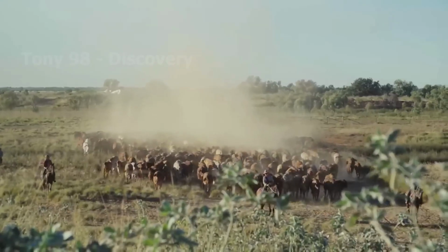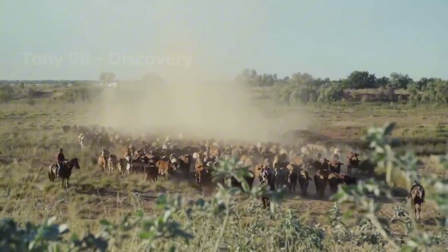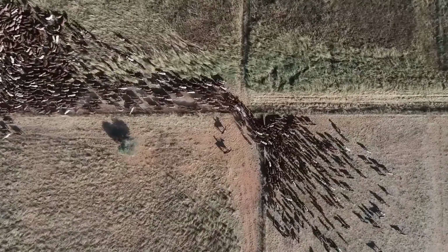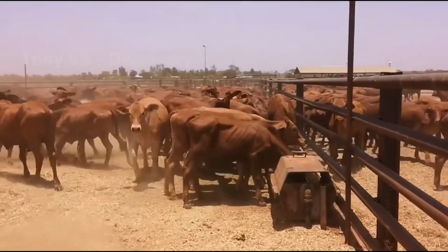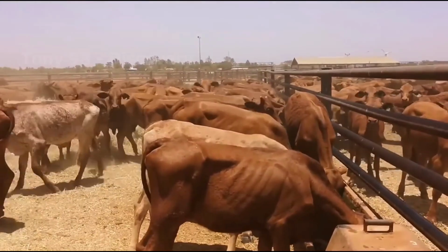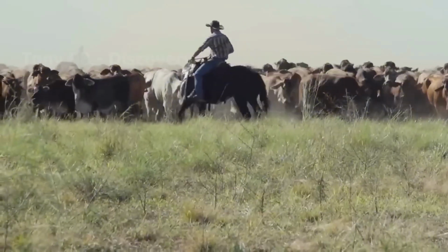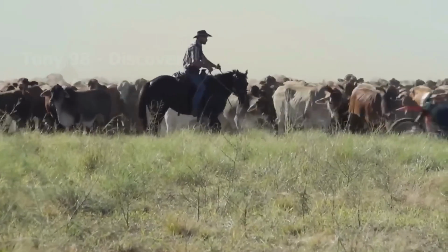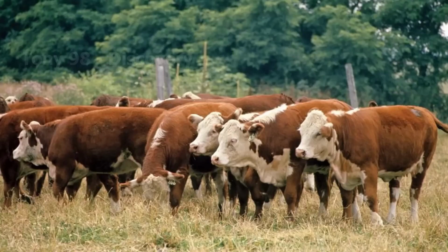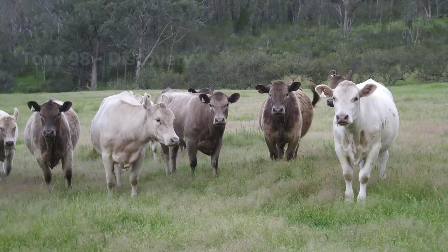According to statistics, at the beginning of 2022, in Australia there are about 19,000 beef cattle farms and about 4,500 farms producing a mixture of beef and sheep. The most popular breeds of cattle raised in Australia can be mentioned as Brahman, Hereford, Angus, or Murray Grey.